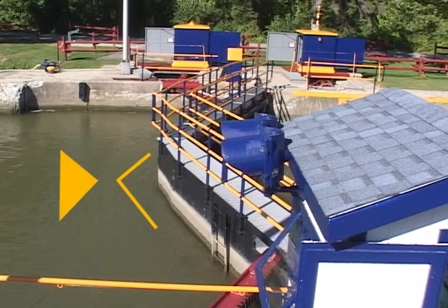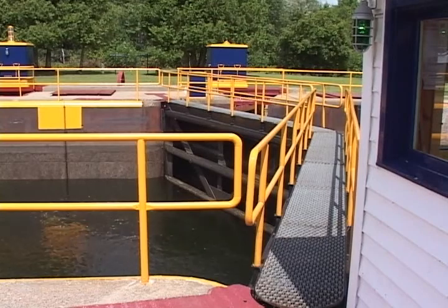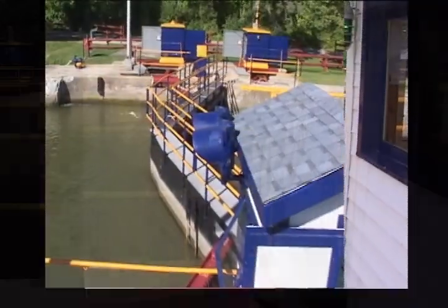Now compare this lock with another. Both are on the Erie Canal, and both are viewed from the south looking north.